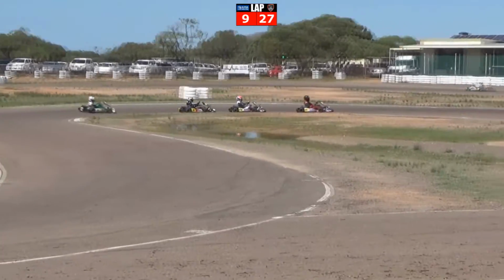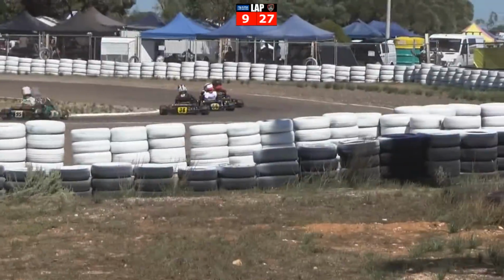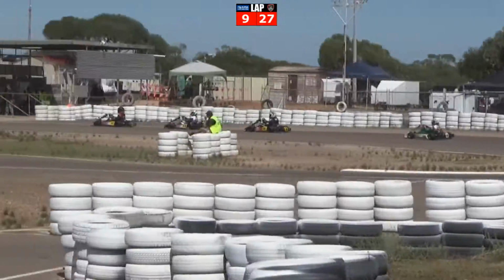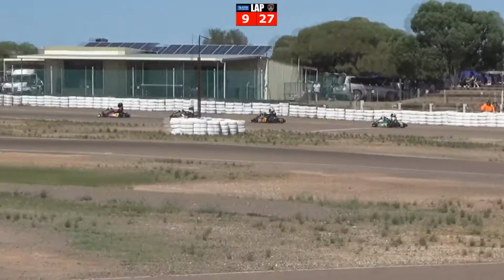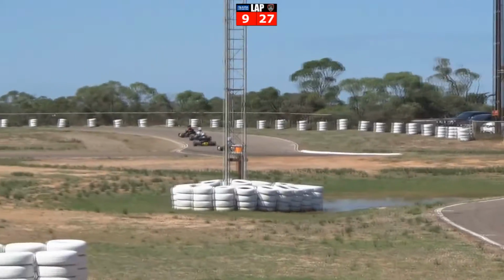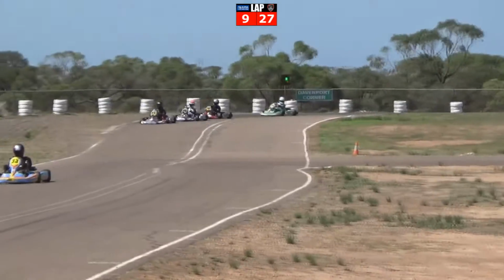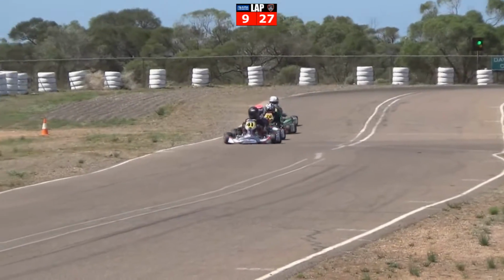The battle between Jacob Dowson and Hayden Smith is still going on. So Hayden just hasn't found a way past just yet. It does look like Hayden has that bit more speed than Jacob Dowson early on in this race. He just can't seem to put it to good use just yet and get past Jacob Dowson.